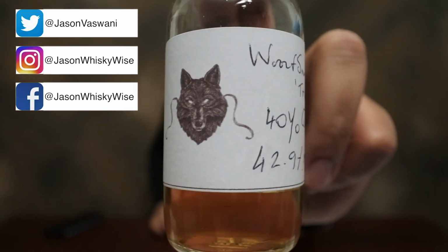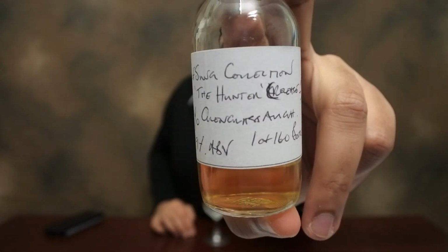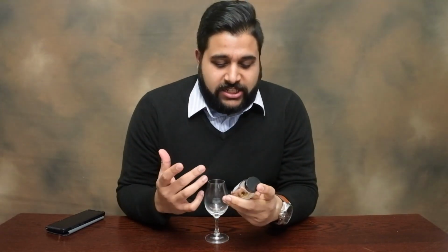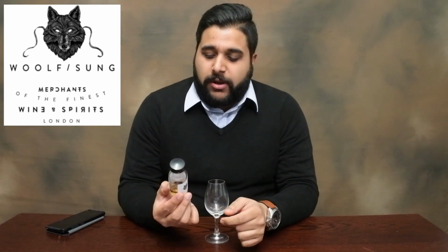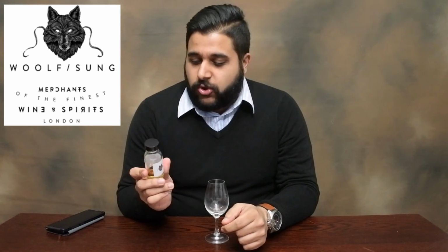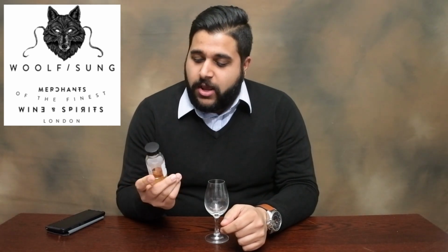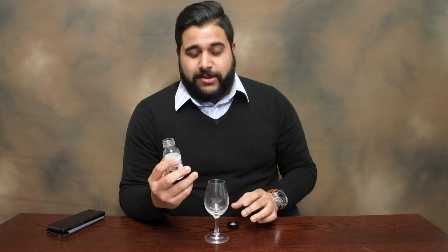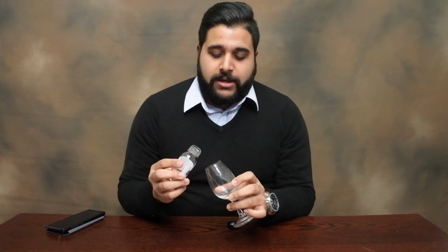So this, if you can see the Wolfsong, is a Wolfsong 40-year-old Glenglassaugh, and it's known as the Hunter. Now, if you haven't heard about Wolfsong before, they're a new independent bottler that bottle really exclusive whiskies. And this is their first installment. I think it's called Chapter 1 or Release 1, which is known as the Hunter. Now, it's a 40-year-old Glenglassaugh, distilled in 1972 and bottled in, I think it was January 2013. So it makes it just over 40 years old, but not super old.